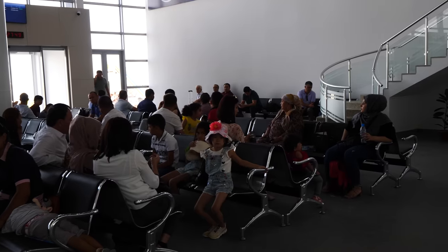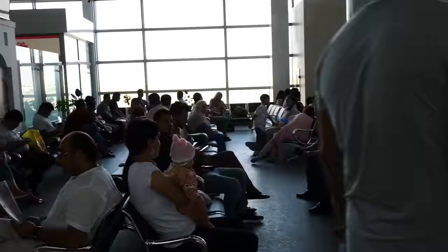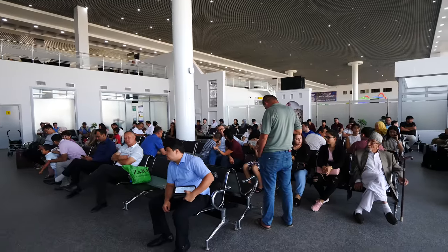Security here was super easy. I mean, really, really quick. They checked my bag, obviously, because of the batteries, but that was it. Made it here to the boarding area. As you can see, it's a pretty small room, really high ceilings. They have a second floor, so you can go up there and chill as well if you want to.